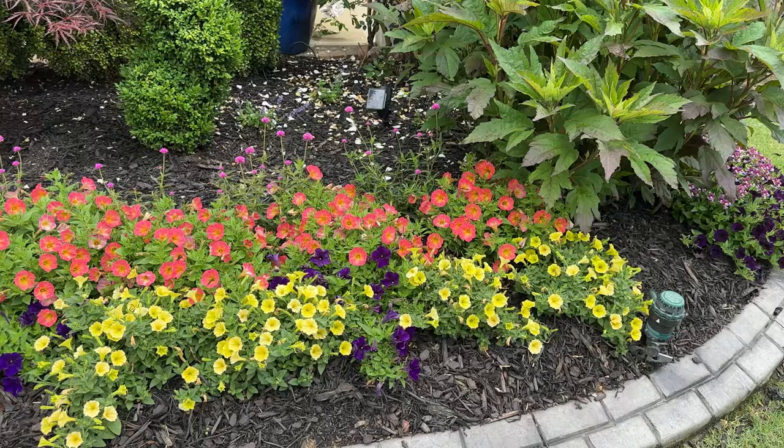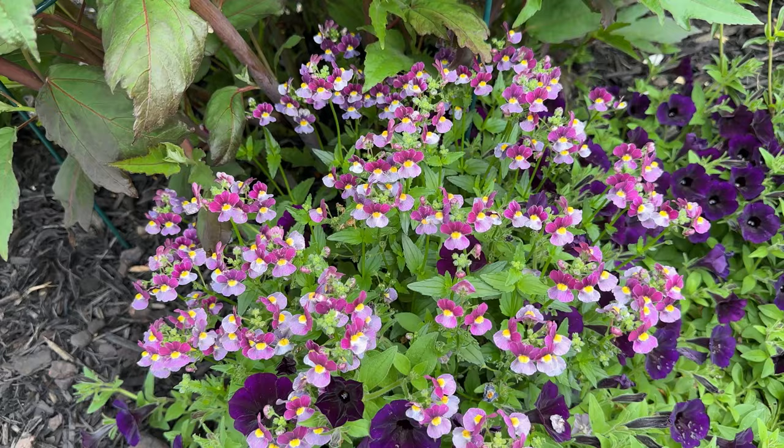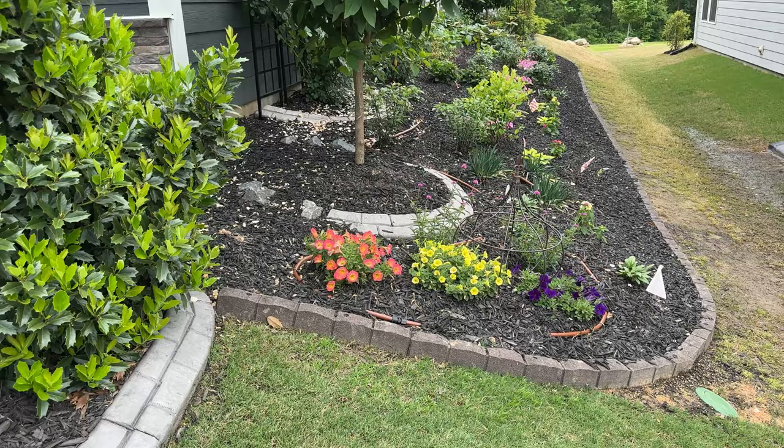Hardy hibiscus that's been in the ground for 3 years. Love this annual combination. It's a new plant from Proven Winners. I wish I got my hands on more of those. That's a Mini Vista Supertunia with a gomphrena. And then I carried the same petunias over onto this side right here. And then look at the side garden now.